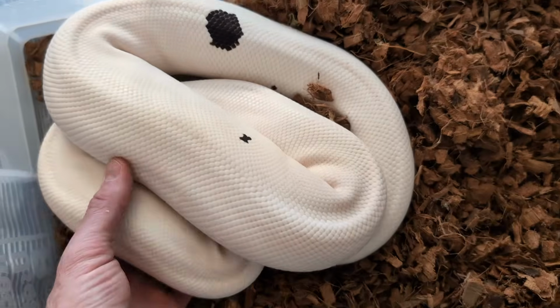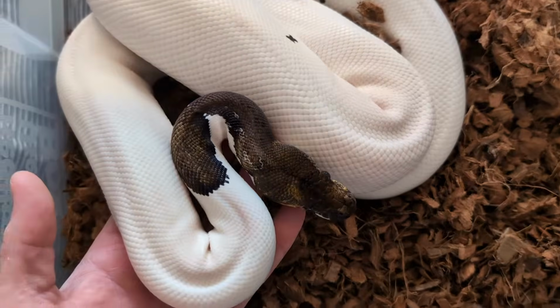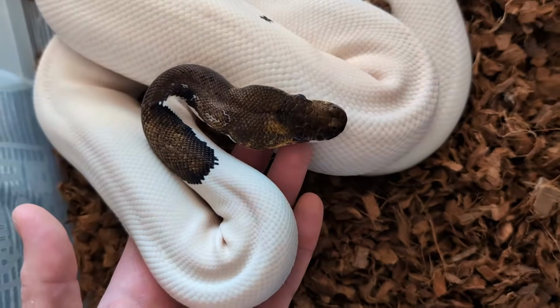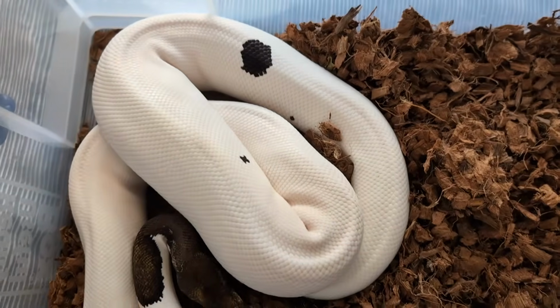She had trouble shedding actually earlier. I had to give her a bit of a bath. I think she's still got a little bit on her. She has, yeah, here on the neck. So I'm going to have to do a little bit more work with her. But yeah, Cinnamon Pied. Got that beautiful, beautiful head. And she's another one who loves her food.